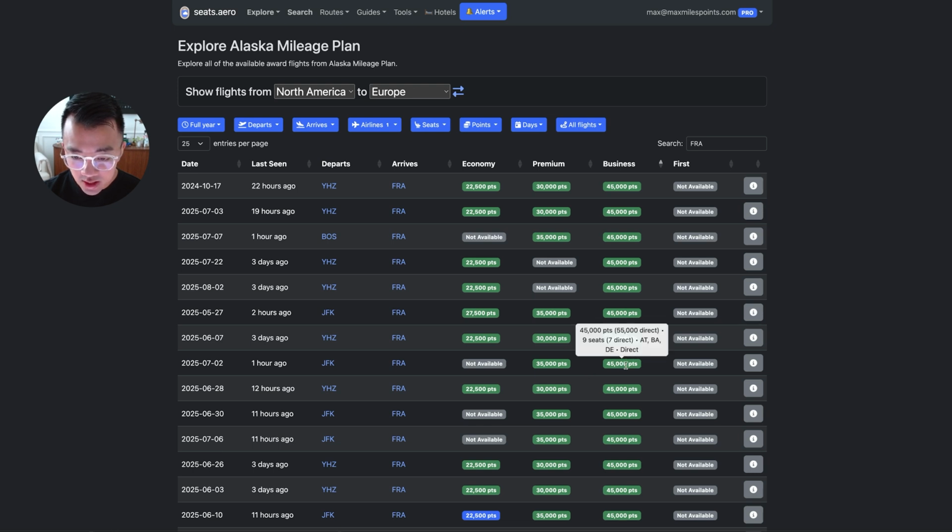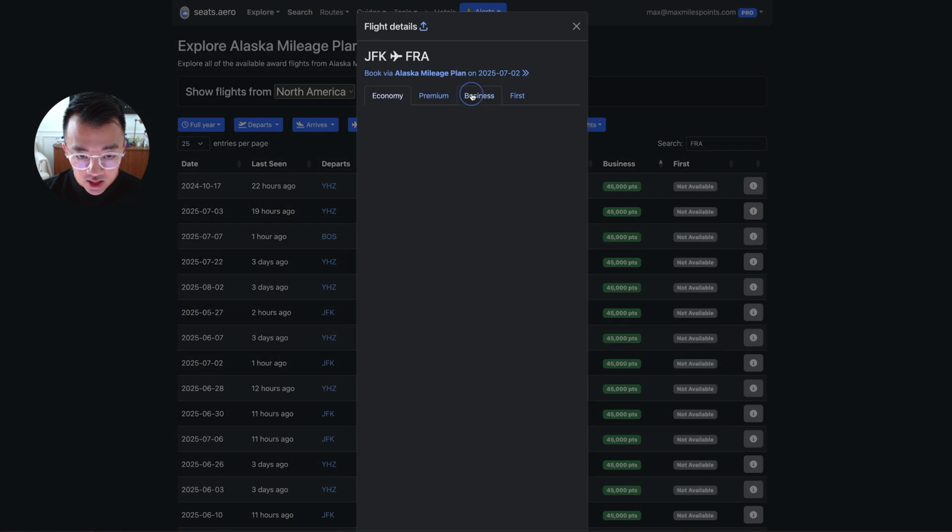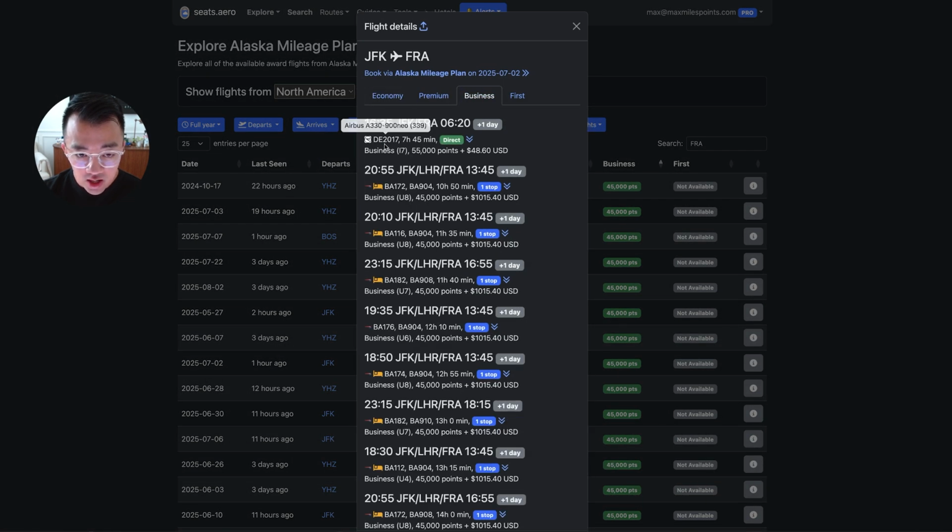Let's hover over this. It says 45,000 points. It's 55,000 points direct. And there's 9 seats available and there's 7 direct seats available. So it gives me a little more information. There's multiple airlines that service this route. What I can do is click on this i again, and there's the economy. Let's go to business. And you can see Condor up here is the direct nonstop flight business, 55,000 points and $48.60 US dollars in taxes and fees.